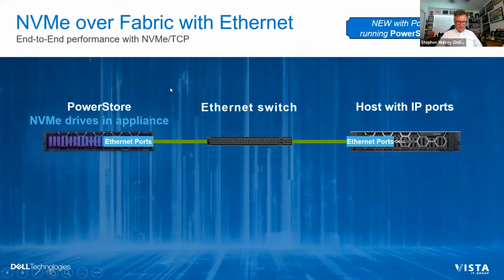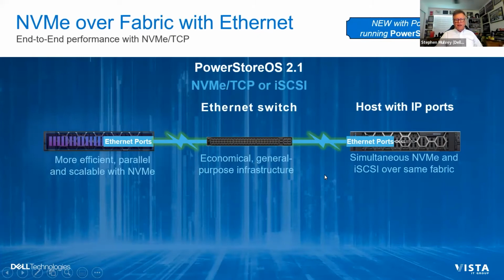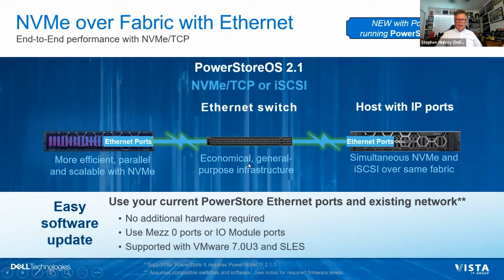So NVMe over Fabric, you got a PowerStore NVMe appliance, you got an Ethernet switch, and you got a host with Ethernet ports. This is literally the fastest way to go with storage today. Over iSCSI, you can do it over iSCSI. By the way, fiber does not have an IP address, so it's extremely secure. iSCSI does have an IP address and requires all the firewalls and the usual things. And you can use your existing network. You don't really need to upgrade your network to run over it. If you have an iSCSI network, it'll just run.